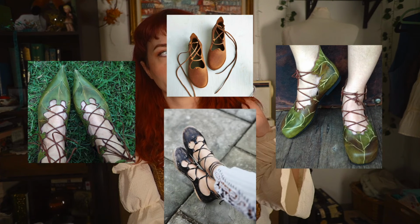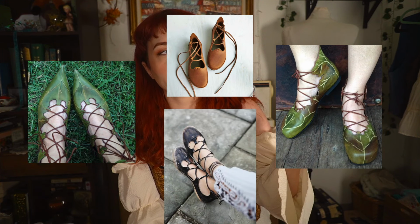I'm still trying to figure out a non-boot version of shoes. I'm gonna put up some inspiration of things that I'm looking for. I'm probably gonna end up DIYing something, like maybe finding some ballet flats and adding some lacing to make it look like peasant shoes, or peasant, what are they called? And I want something that's pointed and then has lacing. But yeah, lace-up boots, honestly, you can't go wrong. I definitely recommend those.